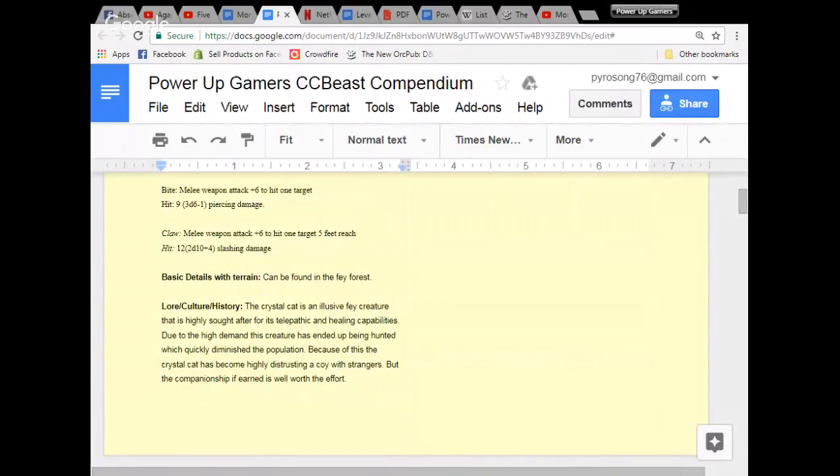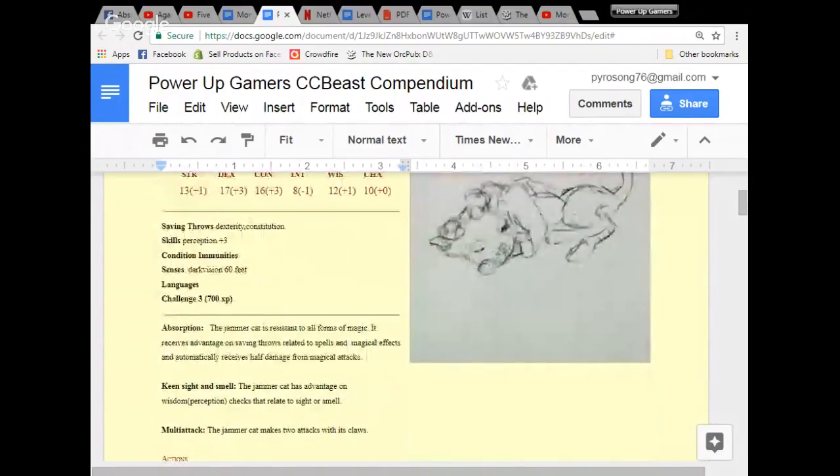We have some very basic details with terrain right now. Those will be expanded a little bit. Right now, they can be found in the Fey Forest of the Fey Wilds. They're very elusive creatures that are highly sought after because they're telepathic. They've also been hunted a lot because of these abilities and the high demand for them, so they become kind of distrusting to strangers, but if the companionship's earned, it's worth the effort. So that's kind of one monster I'm looking at doing.